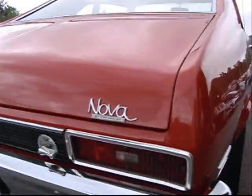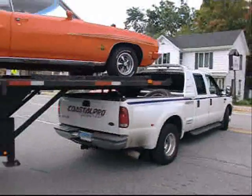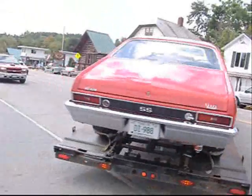Nova SS. Great shot. And away we go. I don't know how the hell he got out of that parking lot. Off we go.